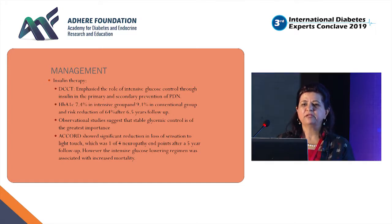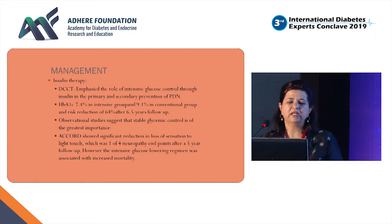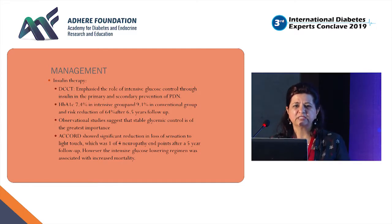Thereafter, all the patients have been advised to see to it that their blood sugars are tightly controlled. However, the ACCORD study showed a significant reduction in the loss of sensation to light touch, which was one of the 4 neuropathy indicators. However, the intensive arm showed an increase in mortality. So it is very careful. That's why we need to individualize the targets for every patient. It's not necessary that every patient has to have very, very low blood sugars, but as per each individual, the targets can be prepared.